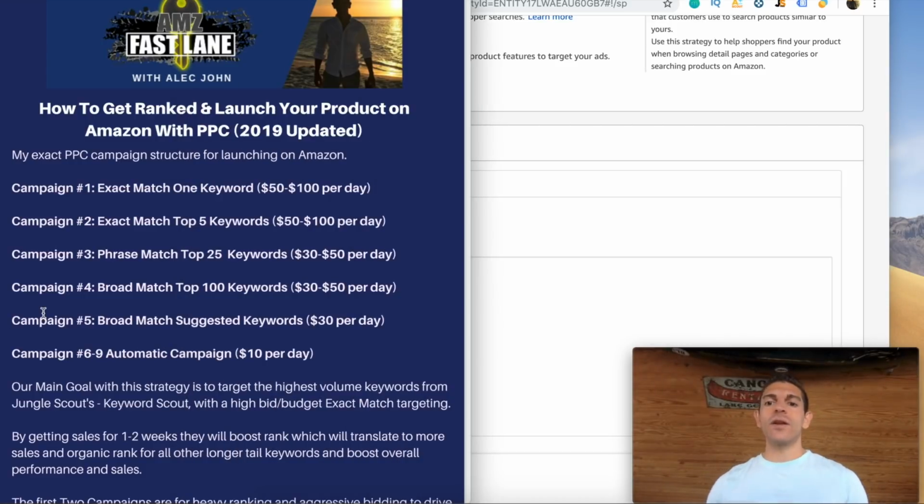So this really gets around you having to use a launch service. And the main key about this whole thing, guys, is that campaigns 1 and 2 are our exact match keywords that we found through Keyword Scout and Jungle Scout.